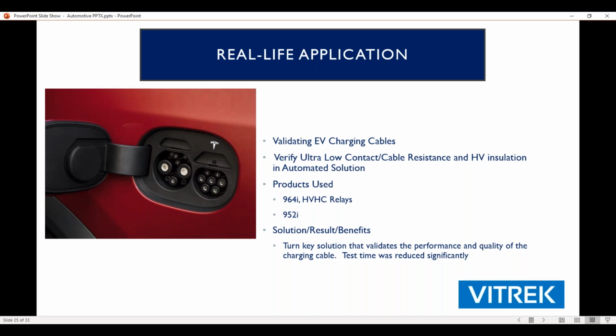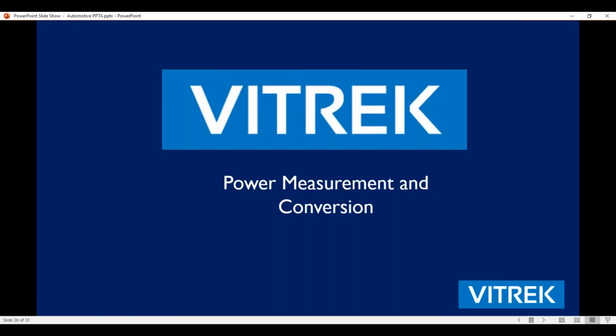If anyone has any questions about it, I can show you guys the diagrams of the 964s that we've used and the relays that we use to test a harness or a cable or a connector like this. Does anyone have any questions here? We're going to switch over from the high voltage and isolation side to more what we can do from a power conversion side. All right, let's do it.